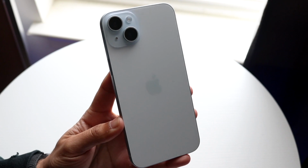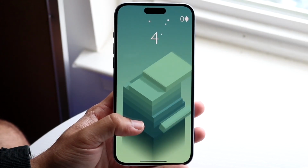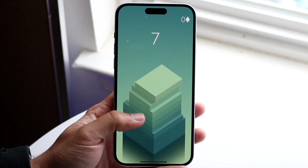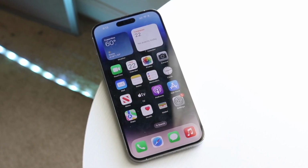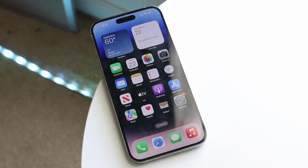The sides of these phones are slightly different too. The 14 Pro Max had this flat reflective side. The iPhone 15 Plus has this curved side to it. Again, it's kind of preference. But on the bottom, the 15 Plus has a USB-C port where the 14 Pro Max had that Lightning port. So that is also a pretty big difference here. We are now finally getting USB-C. I'm sure everyone kind of knows that by now.